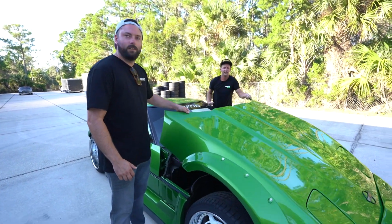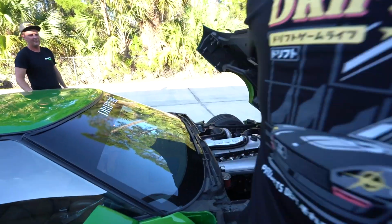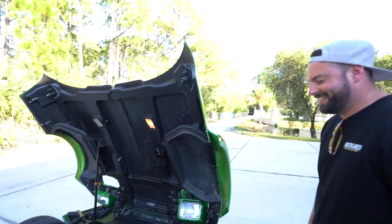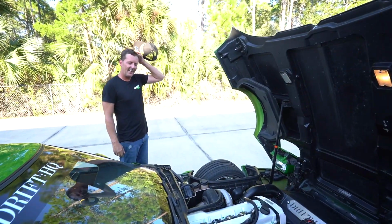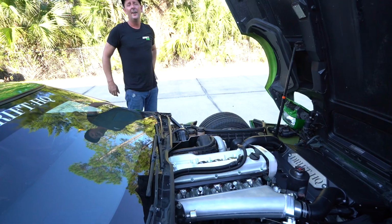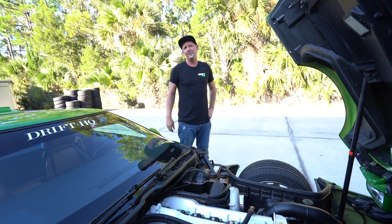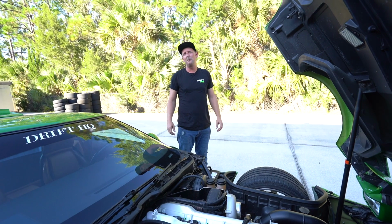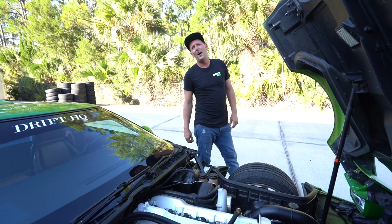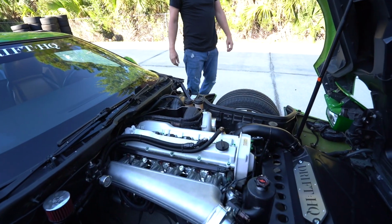Oh, there we go. You ready, Neil? Yes. You ready? Let's do it. Ooh, that ain't your American motor right there. So that is an RB25 Neo. It was an NA motor. Came out of the Nissan Laurel. It's the Nissan version of the JZX, whatever car that is. Came out of one of those.